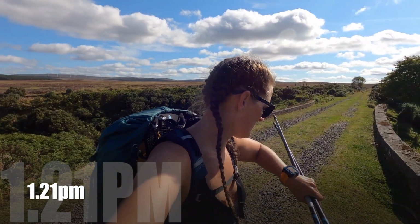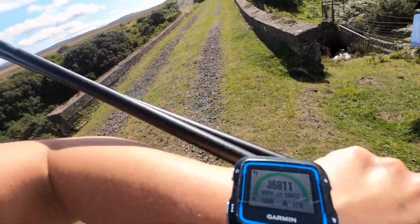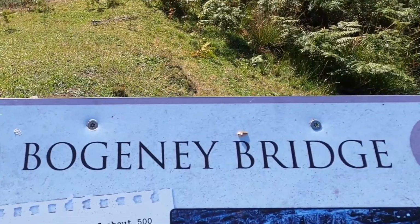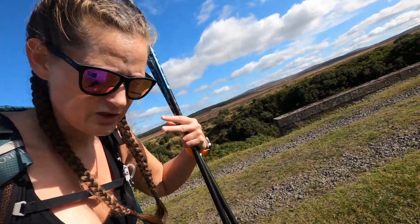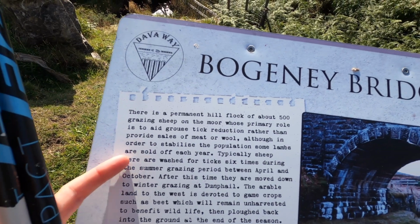17.8 miles in for the day, which is roughly about 11 miles on the Dava Way, 36,811 steps. Coming up to a waypoint here, waypoint number 8, Bogney Bridge. There is a permanent hill flock of about 500 grazing sheep on the moor whose primary role is to aid grouse tick reduction rather than provide sales of wheat or wool. Although in order to stabilise population, some lambs are sold off each year.